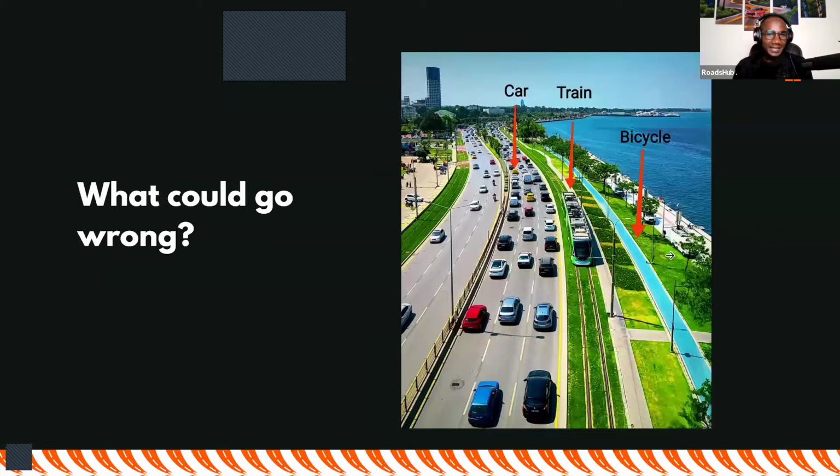Now, I also sent another picture here that is really thought-provoking. The question here is, what could go wrong if this design was implemented? What are some of the things that you think could go wrong in such a design? One more person, I would like to hear that.